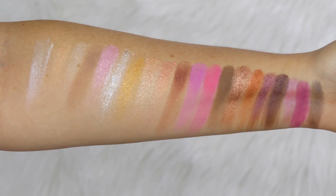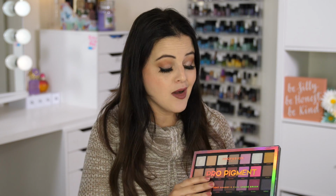The colors in here are absolutely beautiful, and I did do a look in that video using this palette that came out okay. But overall, I don't think that it's worth the extra effort it takes to make this work unless you are in a pinch and you just need an eyeshadow palette and you don't care how long it takes to create the look, or if you just have a lot more skill than I do. But overall, I didn't enjoy a lot of the PROFUSION palettes except for one thing, but I won't get into that because I already did the full review.